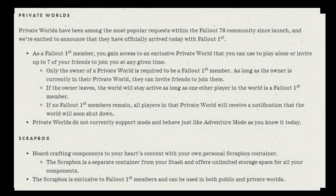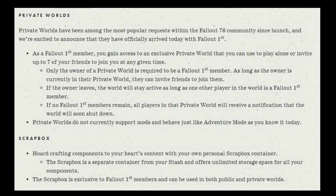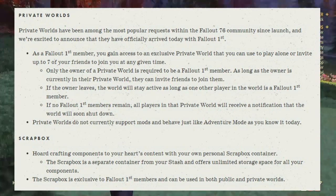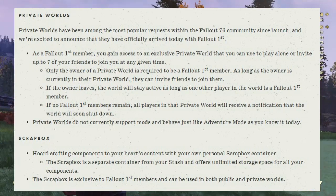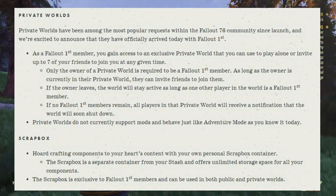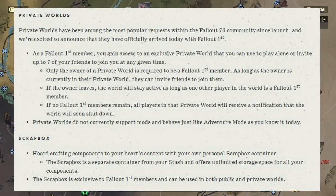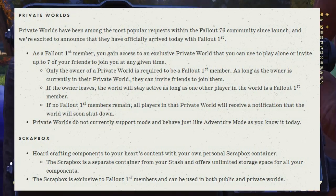Now under private worlds. Private worlds have been among the most popular requests within the Fallout 76 community since launch. And we're excited to announce that they have officially arrived today with Fallout First. As a Fallout First member, you gain access to an exclusive private world that you can play alone or invite your friends, up to 7 of your friends, to join you at any given time.